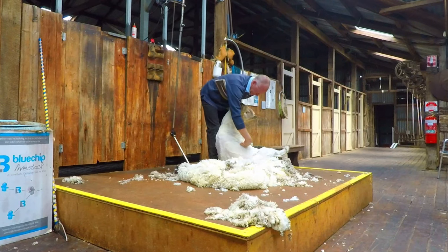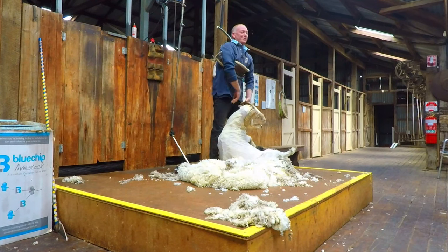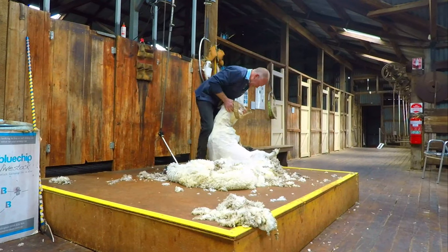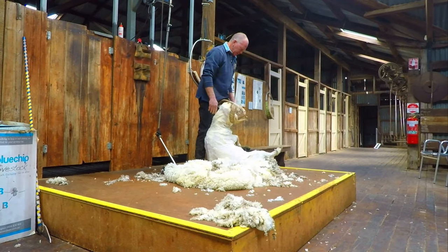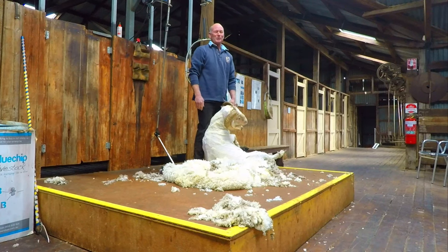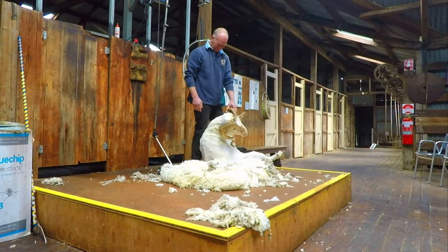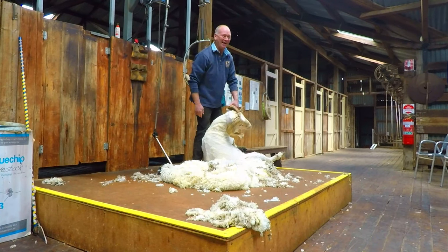Once I set him up, look at that wrinkle there, you couldn't see that when I was shearing him. So, yeah, he wasn't too bad. I thought I'd get a bit more excitement, but he didn't. You were very lucky. I whispered in his ear, mate.